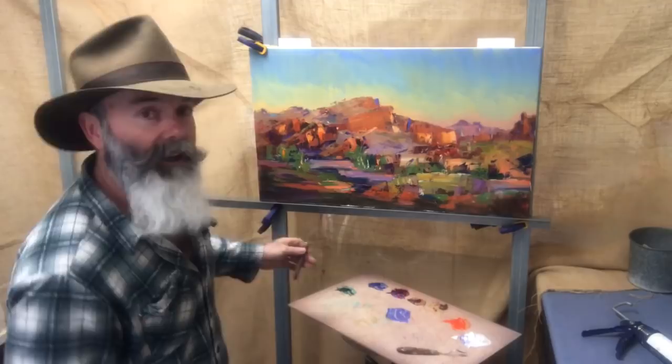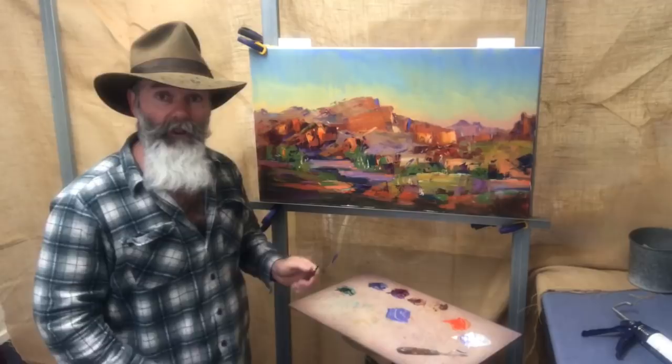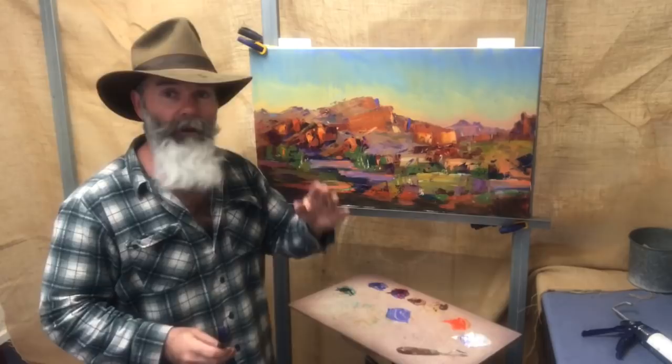The Flinders Ranges themselves have got a lot of that. They've got a lot of repetitious mountains as they roll off into the distance. But at the same time, no hill is the same as the next one. They've all got that bit of variety. And that's much more appealing to the eye.